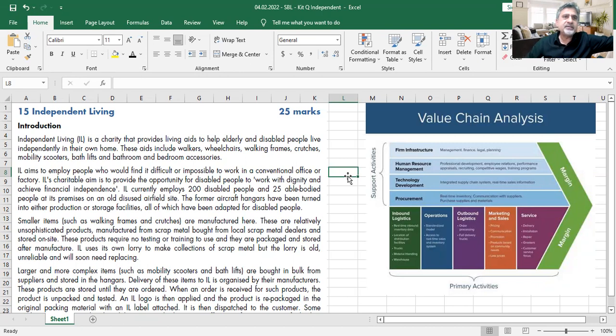Now, this is the value which customers can see, and it is real. It does have a tangible impact on them. But there are some activities in the business which customers are not seeing, which customers are not really getting direct value or direct benefit out of. So whatever activities we have in our organization, we converted them into two groups. We call them primary activities and we call them support activities.